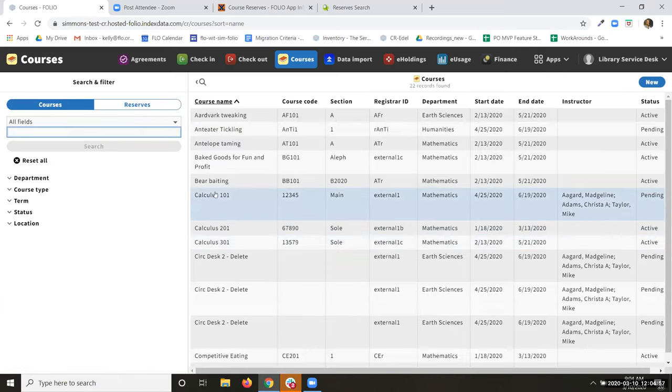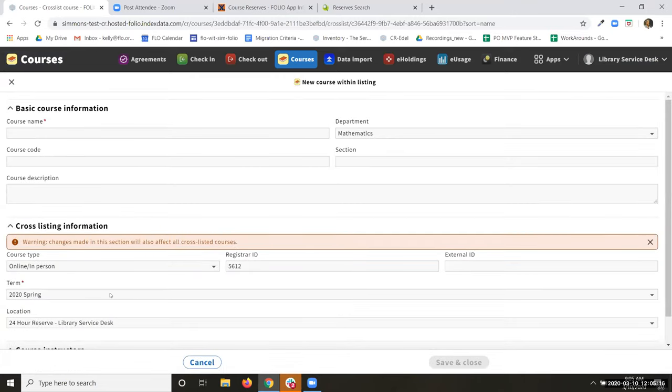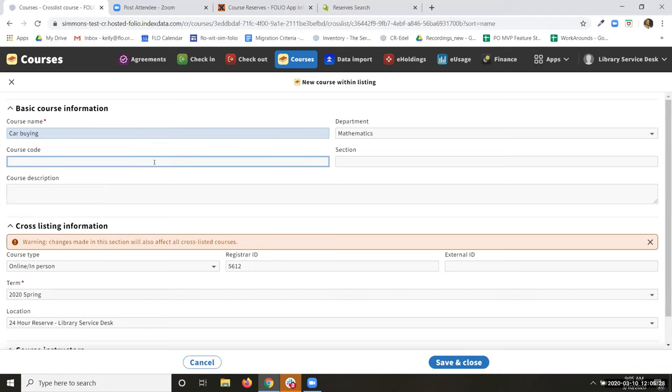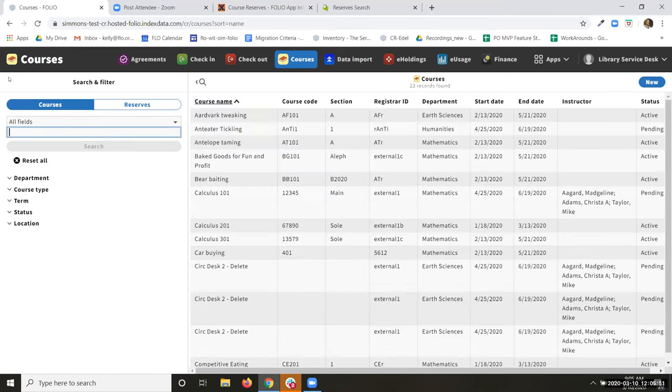So as you look at, do we have a cross-listed calculus 101? No, we don't. I should have looked at this first. Okay, so this course. If there was a cross-listed course, we could just pop it up here. We would add the course. You can see the stable information already pre-populates. We add the new information. I don't know, car buying, who knows. It's in the math department, it's got a course 401, and you just put that in here, you save and close it. And now you can see the cross-listed course shows up with the original course. That's why when staff have to maintain courses, it's really important to know what the connections are between these courses, and again, not to have to duplicate information. So that function is there, and that's awesome.